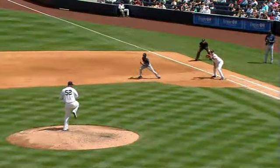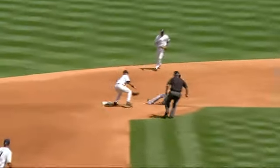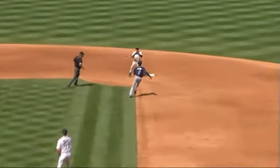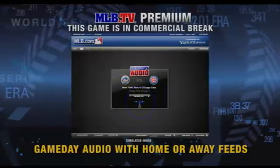Nice pick by Sabathia and an equally strong throw by Mark Teixeira. He steps forward, gets the angle, fires a strike to Jeter, who applies the tag. So for the Rays, no runs, no hits, no errors, and nobody left on base at the end of 6.5. Time for the 7th inning stretch. Yankees trail this one 5-3, but we stay here.